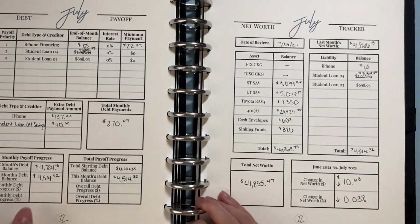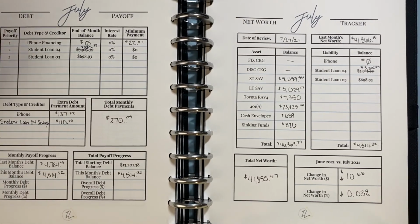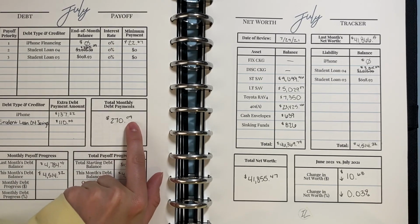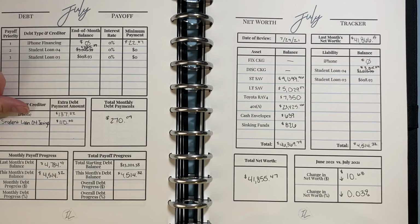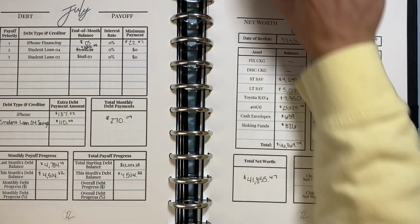I did go ahead and fill out some of these trackers. So this is my debt payoff tracker, and in total this month, I put $270.09 towards debt payoff. 110 of that went to my student loans savings. So I'm not paying it off immediately. I'm just kind of saving that money and I'll pay it off eventually. And I did pay off my iPhone, so I'm consumer debt free, which is super exciting.